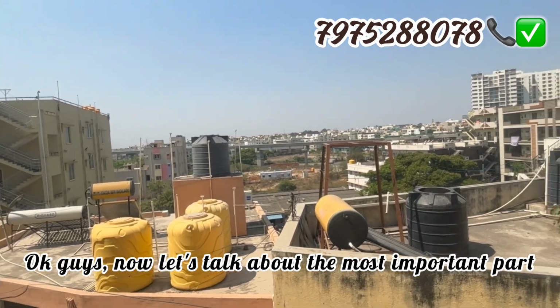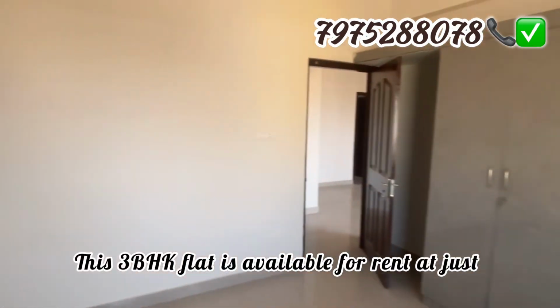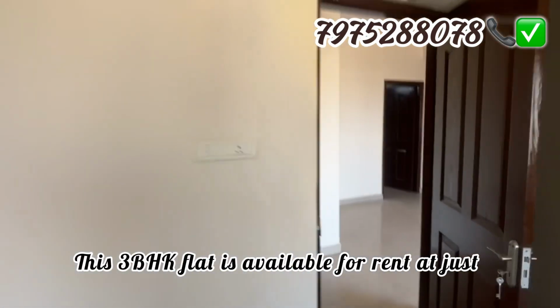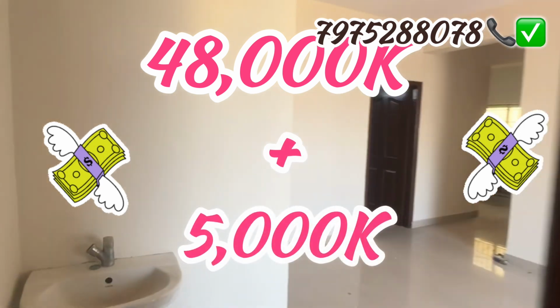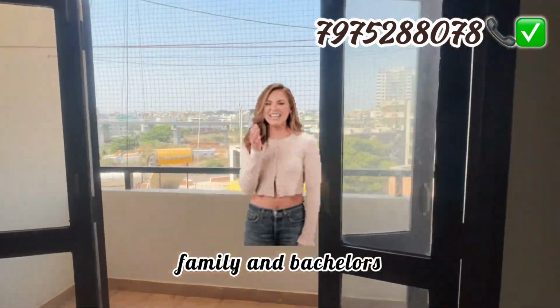Okay guys, now let's talk about the most important part, the pricing. This 3 BHK flat is available for rent at just 48,000 plus 5k maintenance per month with a deposit of 2.5 lakhs. It's a ready to move flat available for both family and bachelors.